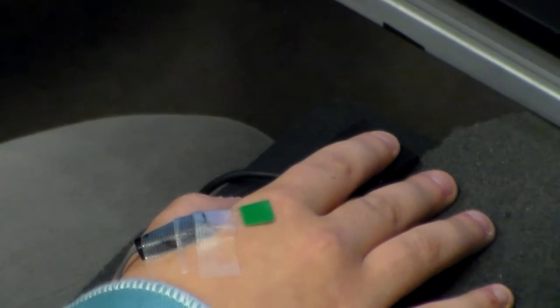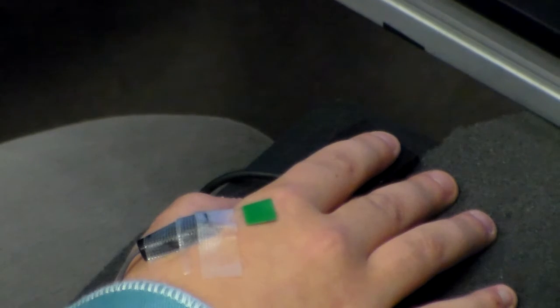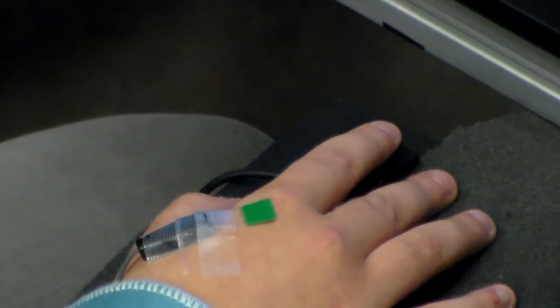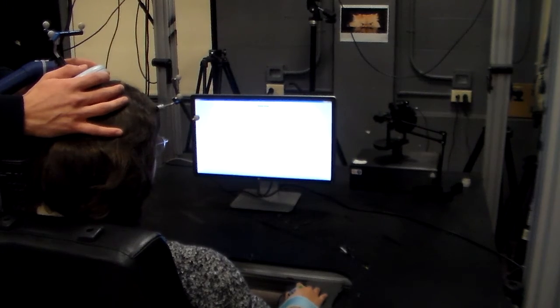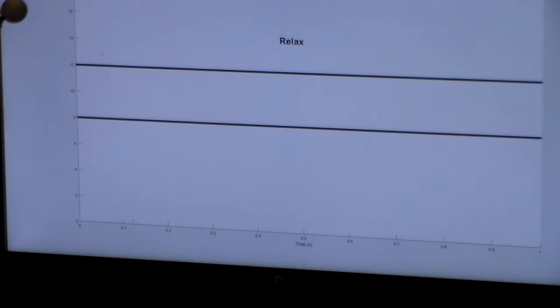The black sensor taped to the research participant's hand is recording the electrical activity of the muscles and the response to stimulation. Her finger is positioned over a force sensor as she completes the task. The research participant is tasked with pressing the force sensor to achieve the target force on the screen. The TMS is triggered when the research participant achieves that force.